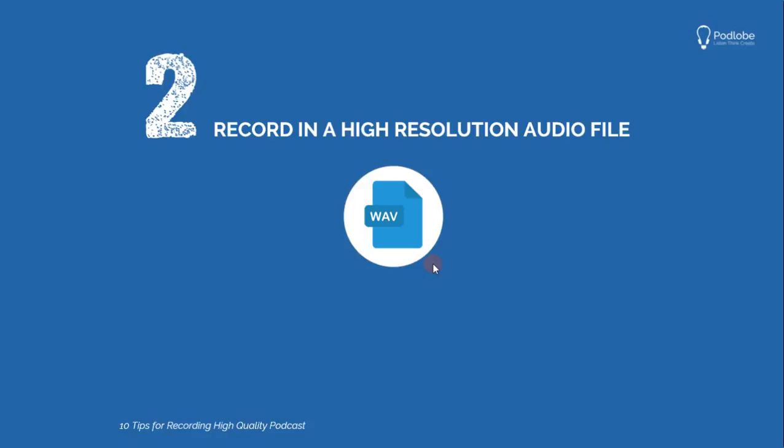Number 2 is simple. Record in a high resolution audio file. By high resolution file, I mean formats like WAV and AIFF. Now, for people who are not so technical, you have your laptop, and you don't know what file formats different software save their files in.